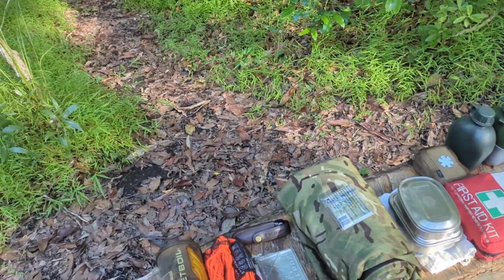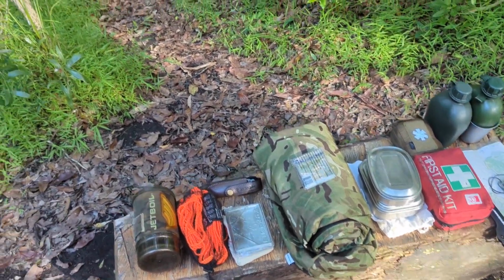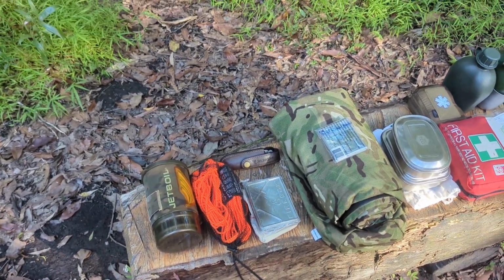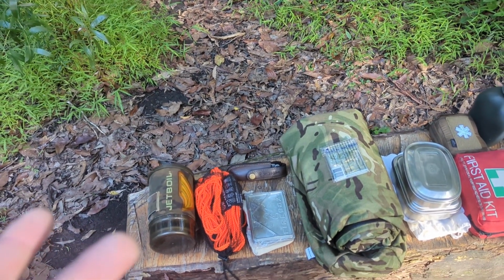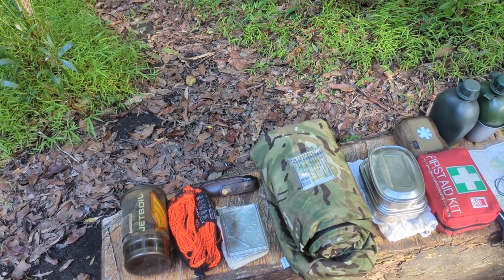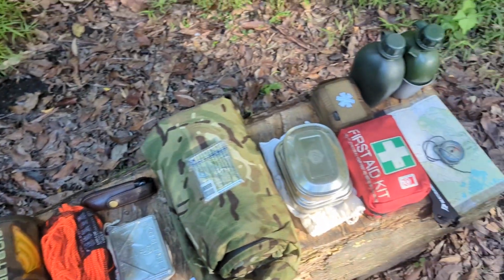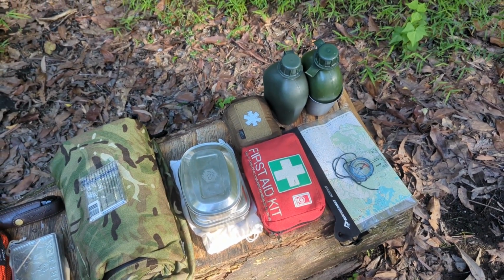My basic idea is built on Dave Canterbury's 5 C's of survival. So for everything you want a cutting tool, a method of combustion or fire lighting, cordage, a container for boiling water, cooking in, and some sort of cover to keep you sheltered. So that's this side. These 5 items here, that's those. And then over here are incidentals and other essentials.